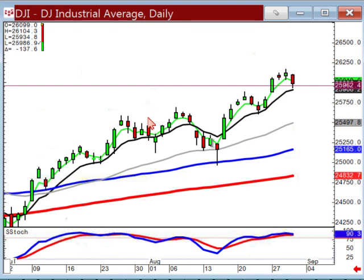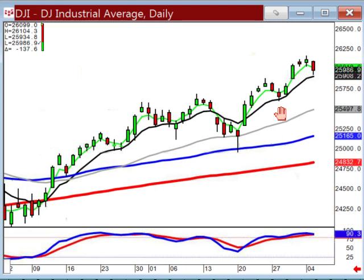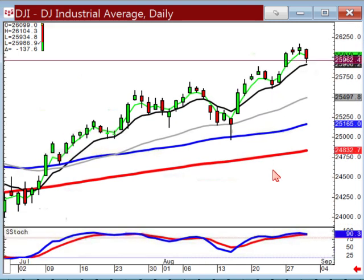What are the EMAs? What are your EMAs? The T-line is the 8 exponential moving average. The 3T line is the 3 exponential moving average. And the 34 is the 34 exponential moving average. The 50 and the 200 are the simple moving averages. And everybody says, well, why do you use simple? Why don't you use exponential? We're not using them. We're just watching what everybody else uses and see what happens at those levels.